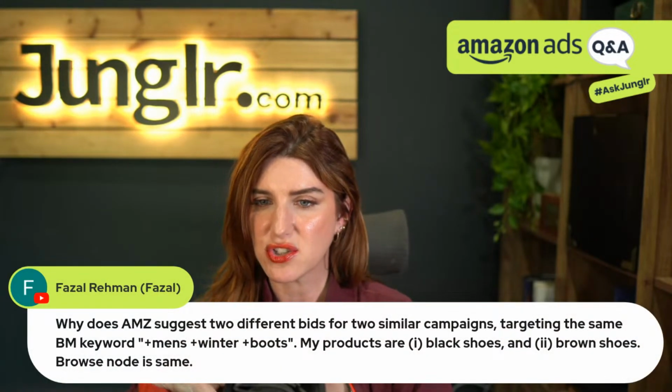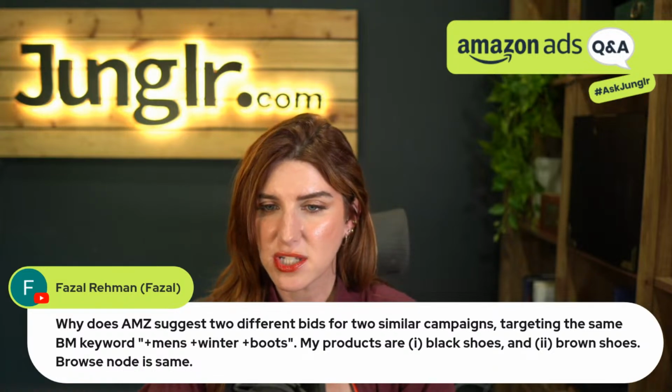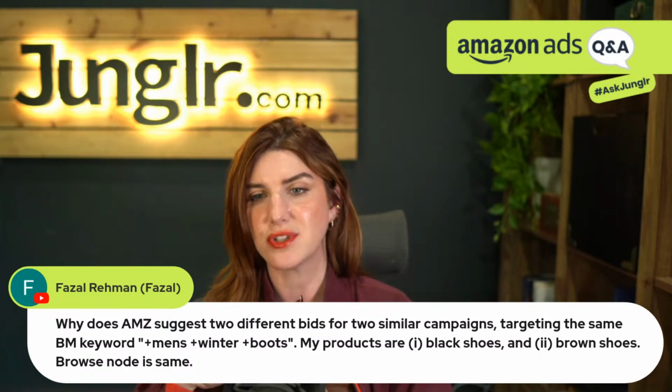All right, and another one. Why does Amazon suggest 2 different bids for 2 similar campaigns targeting the same broad match keyword, i.e. men's winter boots? My products are black shoes and brown shoes. Brown shoes is the same.